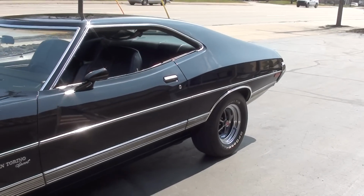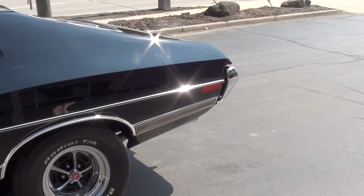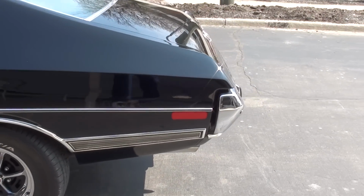Big story actually behind this. This was a buddy of mine's. This was his father's car that he owned for a long time. Like I say, there's only two owners of this car.